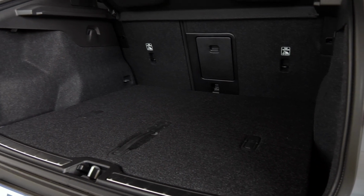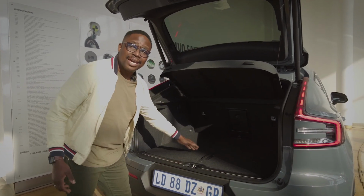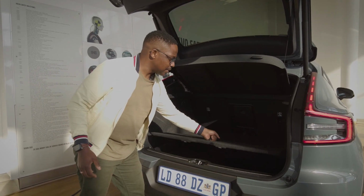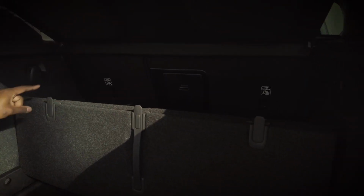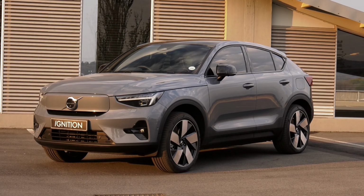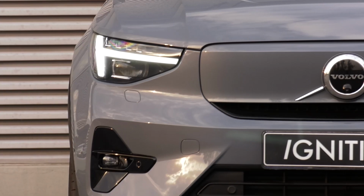So what of the actual boot space of the vehicle? Well, as you can see, you have got ample space, and in typical Scandinavian fashion, they've thought of everything, because if I do this, all of a sudden, I've got a divider and I've got a spot where I can hang my groceries. Genius.